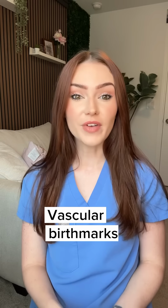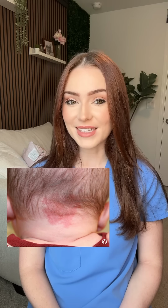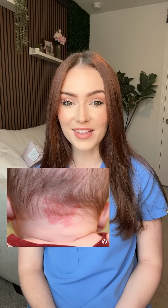Now let's focus on more vascular birthmarks. This is nevus simplex, otherwise known as a salmon patch, but we also refer to these as either a stork bite when on the back of the scalp or an angel's kiss when on the glabella. My son has one of these.